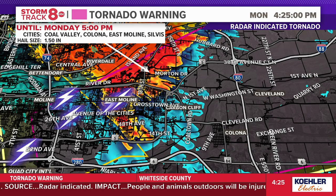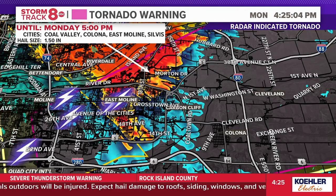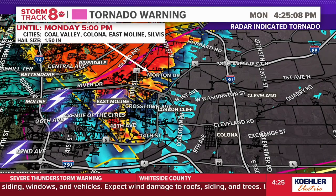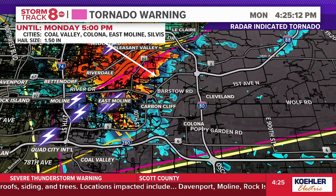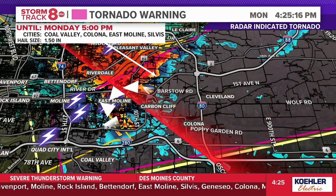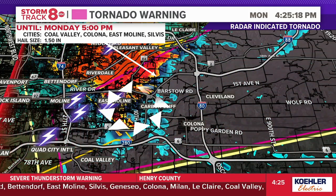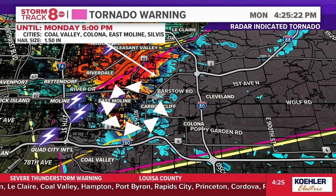Let me see if I can get my little line here. Let me see if we can do this. And I can show you where I'm talking about here. Let me go here. And let's do this. Here we go. And I can possibly put my little circle here. That is where we're seeing the possible rotation. That's where we're seeing the rotation right there.